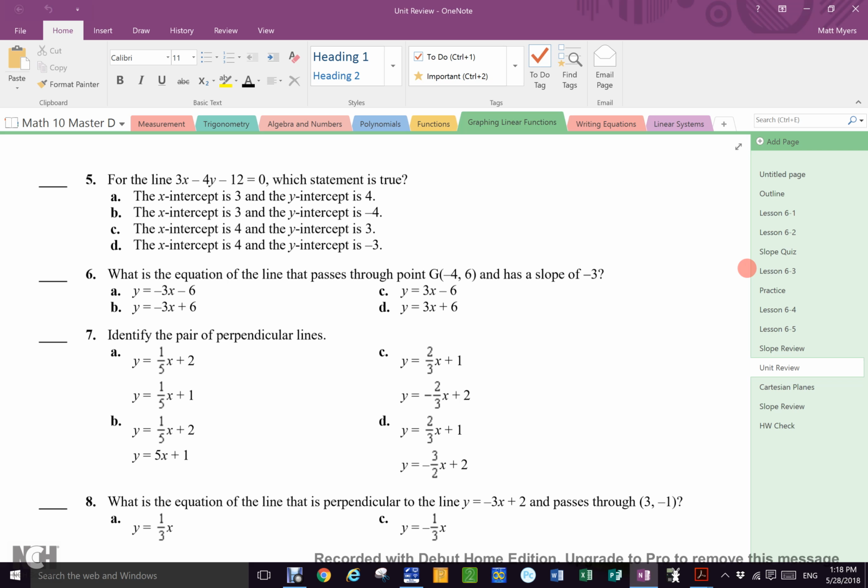D is correct. Because the x-intercept is (4, 0), and the y-intercept is (0, -3). 3 times 4 is 12. 12 minus 12 is 0. 3 times 0 is 0. -4 times -3 is +12. 12 minus 12 would be 0. So those are the correct x and y to put into that equation to make it equal 0.